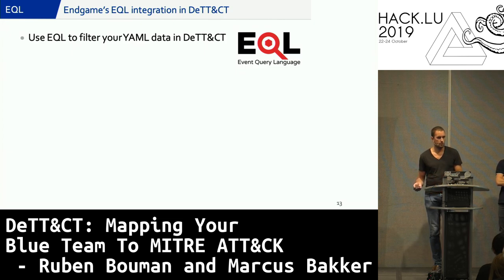You can use it, for example, to influence the way data sources are used within DeTT&CT to draft a picture of your raw visibility coverage. But for this talk, we're going to give you an example of how you can use this to ask DeTT&CT how your detection coverage looked at a certain time period. Because within the group YAML files, you can also keep a record of the history of your detection level. A certain attack technique was 1 at this moment in time, but has now improved on this date, and now you gave it a score of 3.